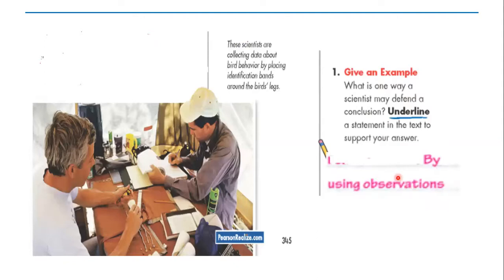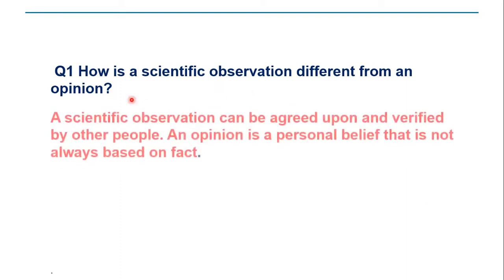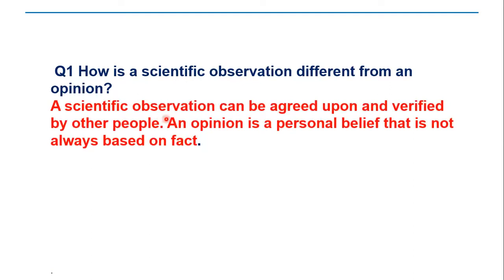By using observations. Now here, let's revise. How is a scientific observation different from an opinion? Yes, excellent answer. A scientific observation can be agreed upon and verified by other people. An opinion is a personal belief that is not always based on a fact.